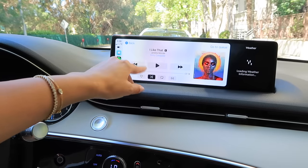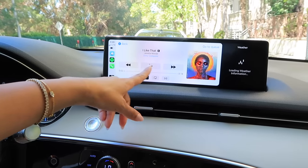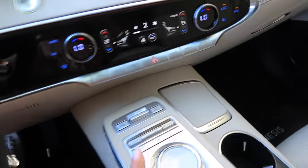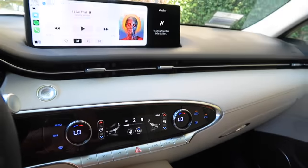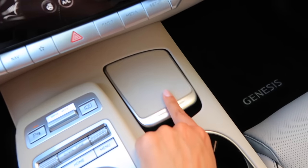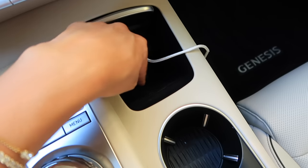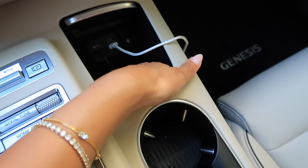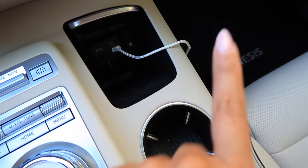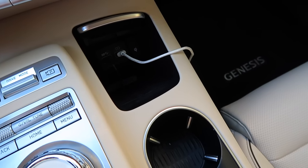And here we are on Apple CarPlay, which it does have. It's equipped with Apple and Android. I did want to share this. I shared this on my Instagram. Oh, and this is how it looks once it's all nice and turned on. You can charge your phone, obviously. It also has a wireless charger, so you just put your phone here and it charges. Not gonna lie, I've noticed that it charges very slowly, but it's there.